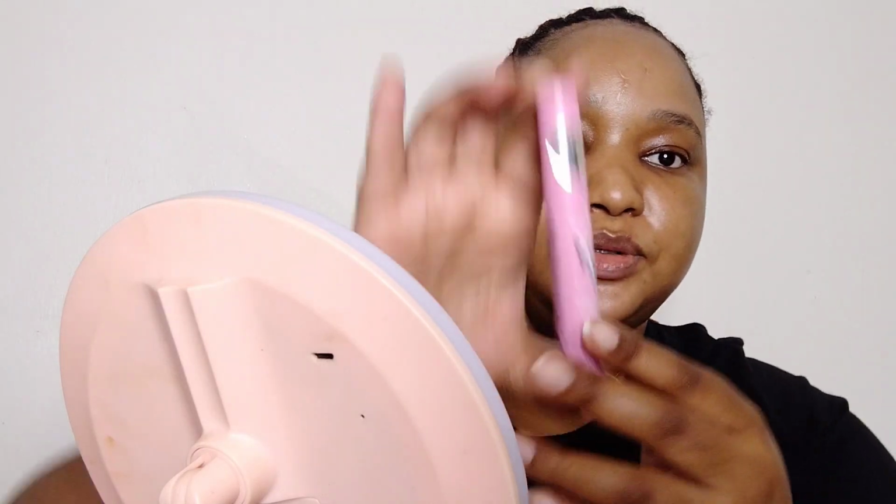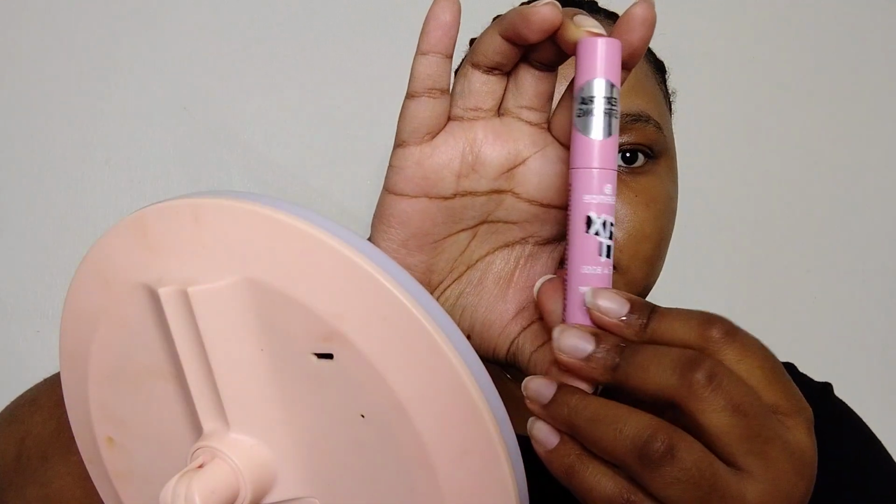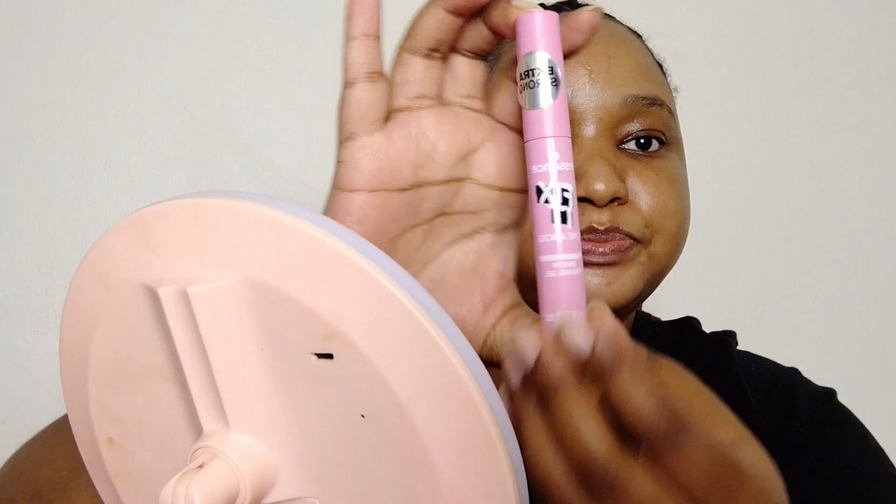If you see the previous video that I made, I've used this gel, eyebrow fixing gel. And I'm going to use this for my eyebrows. If you watched the previous video, please do if you haven't. You know how I feel about this gel. Not my favorite. I think the Catrice one is a lot better.